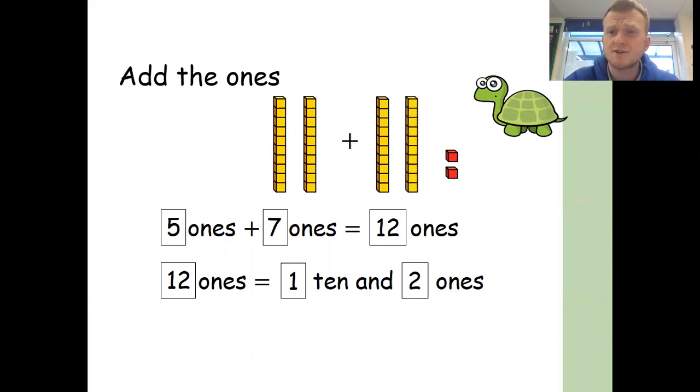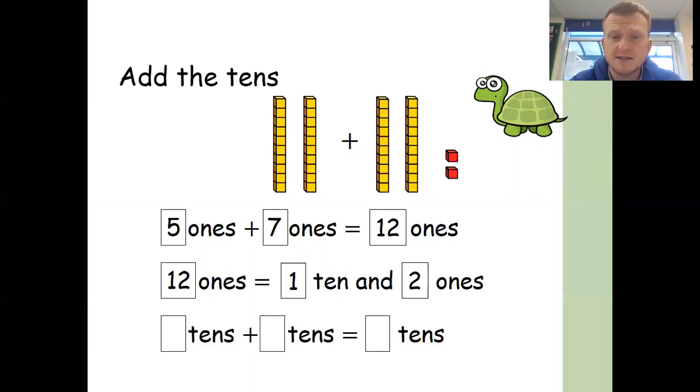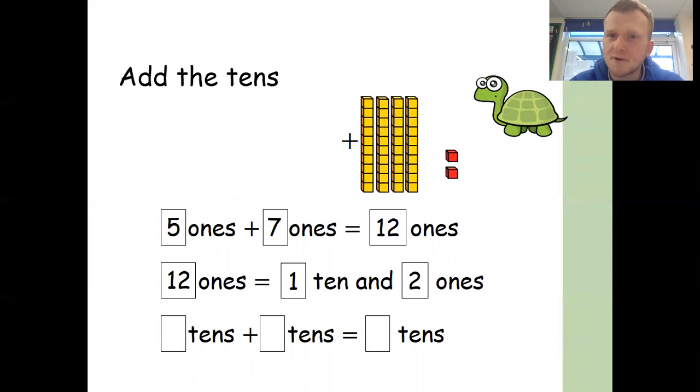So as you've just seen on the screen, I regrouped my 10 ones into 1 ten. Now that should make this problem a little bit easier. Now we've added our ones, we need to add our tens. 2 tens plus 2 tens equals 4 tens, of course. Hopefully you've worked that one out. And now finding our final answer becomes a lot easier because we can count our tens up, 10, 20, 30, 40, and then we count on in ones, 41, 42.